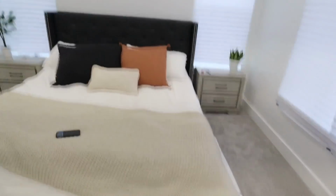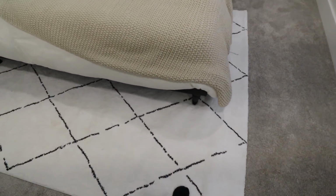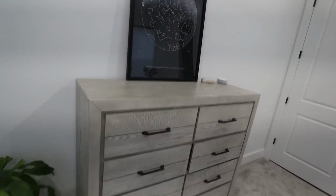And guys, look, we got our bedroom all put together. I mean, it's still a work in progress, but our bed is up. We got this cute little rug that I really like. It's super cozy. And then we got this all set up. It's kind of like the same setup we had in the other house, but just moved here. And then I had to show you guys this because it's super funny.